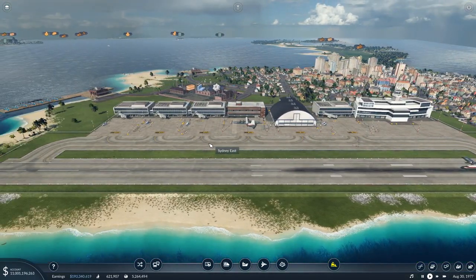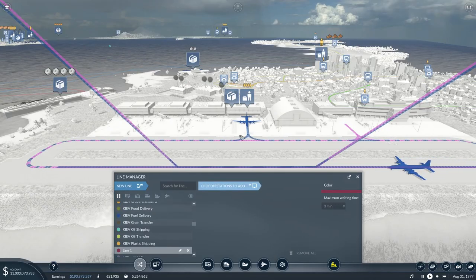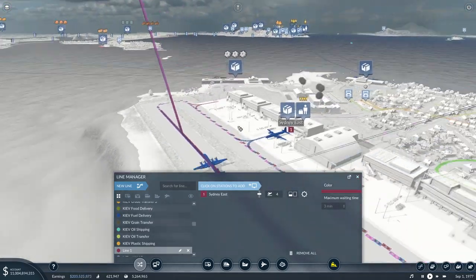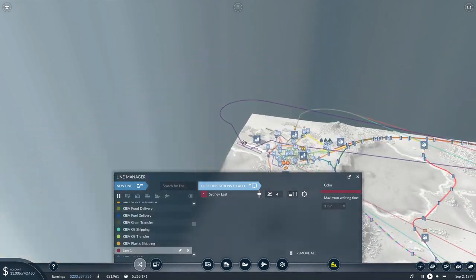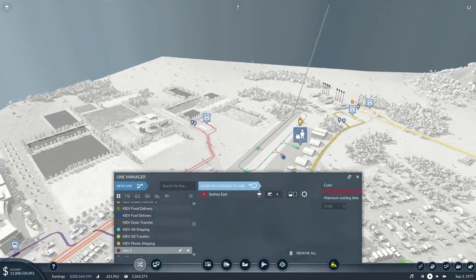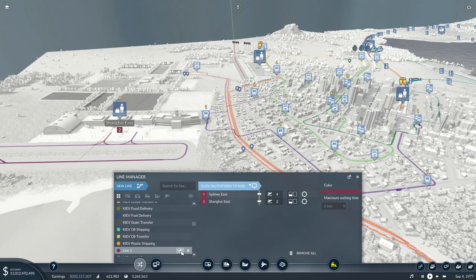Right, so let's get a new route. Now we've got plenty of planes to choose from. New line. Let's go from here, Sydney East, all the way over to Shanghai. That'll be a good route. You go on to Shanghai. Right, so Sid... Shang, whoops. Oh no, keep there we go. AP.